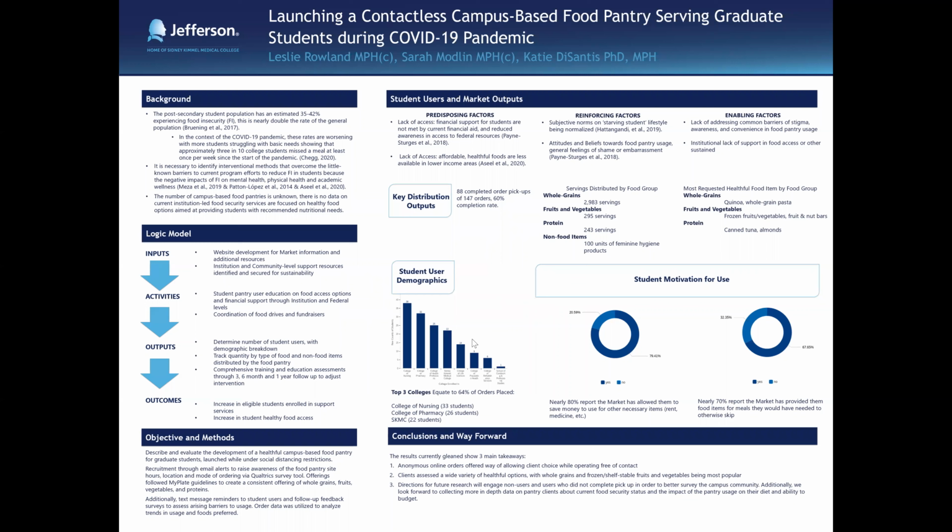The effects of food insecurity reach into all realms of well-being, including mental and physical health, as well as academic success. Identifying interventional methods to reduce food insecurity in students is necessary in order to overcome these negative health outcomes associated, as well as improve academic performance.